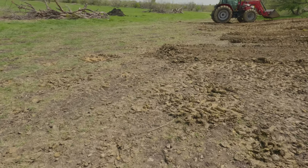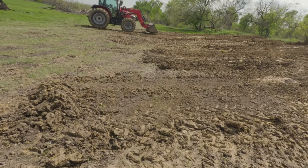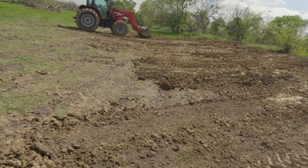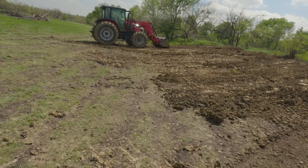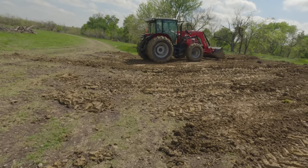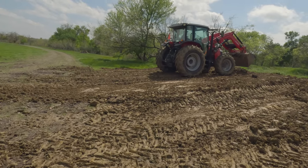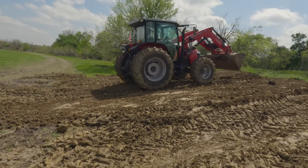So let me explain here what's going on a little bit. We've been receiving dirt in here and we've been back dragging this. I worked on this a lot this morning by myself, and then we got some help here. And so I wanted to talk about this tractor for just a moment. This is a Massey Ferguson 5711. These are awesome tractors. I'll just say it that way.